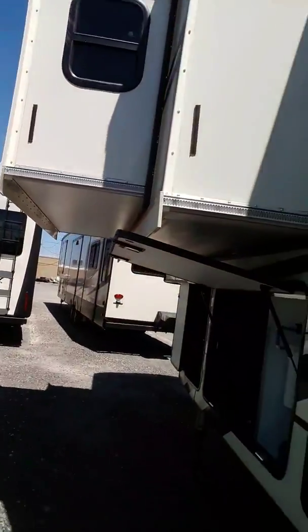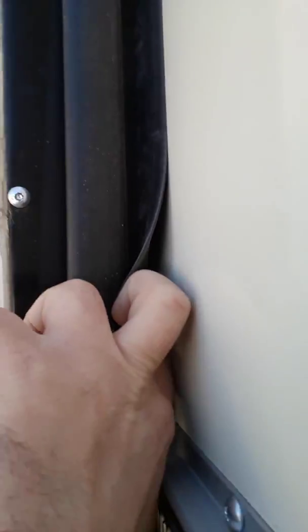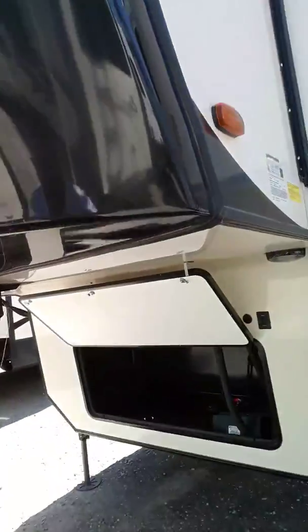Again, this is a high gloss gel coat on the fiberglass, and of course each one of these walls is a bonded laminated 2-inch thick sidewall. And on the ceiling on these, if you look here on your slide outs, notice how there's another rubber flap behind this one, and then there's another behind that one. They're very well sealed.